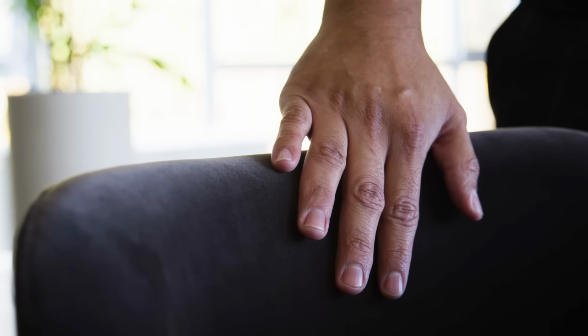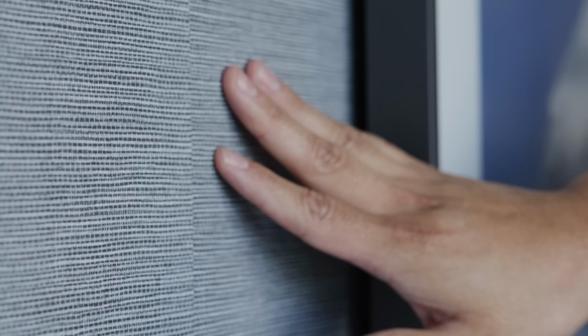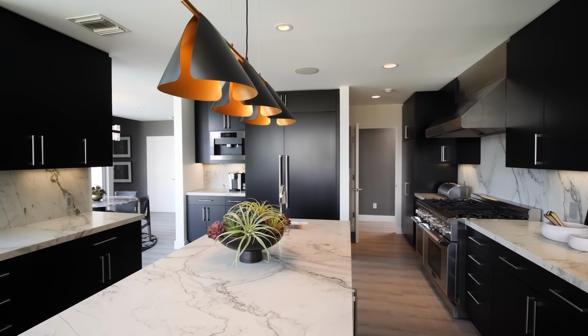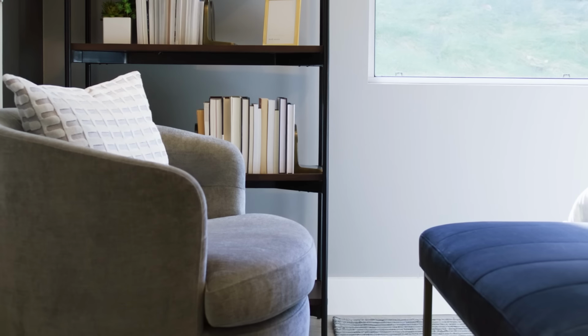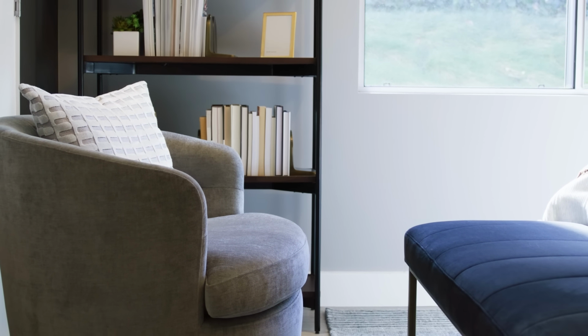You have leather, marble, brass, many different kinds of finishes that normally maybe you wouldn't put together, but I think it's a good way to have balance all throughout the entire house and still make it feel warm and cozy by using all of those different elements.